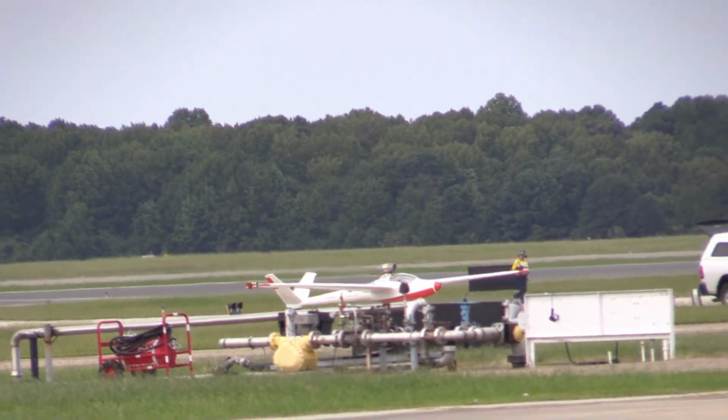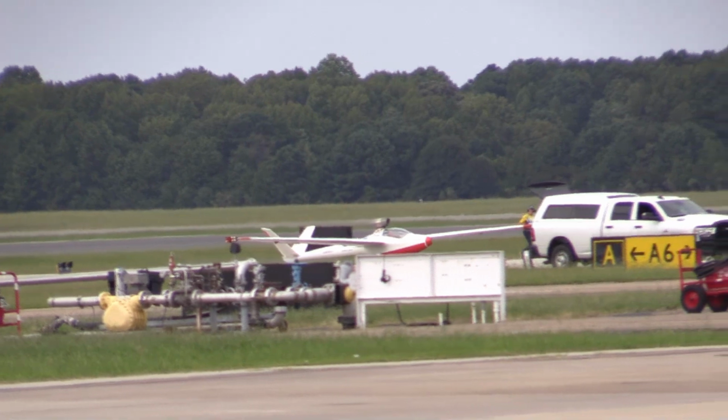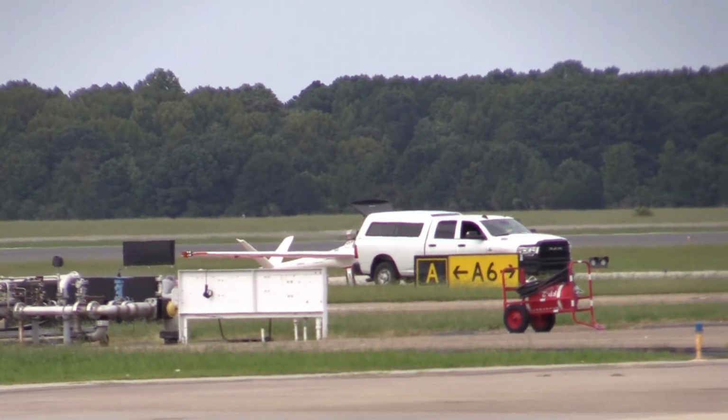Don't tell them I said so, but the pilots are just arriving right now in that white van, as they are laser focused after their pre-show briefing. Fly for you this afternoon.